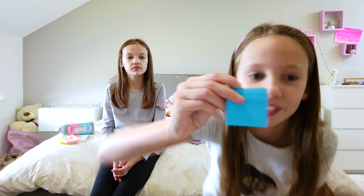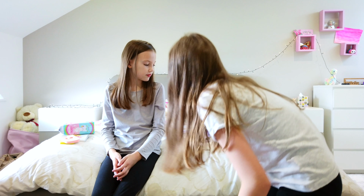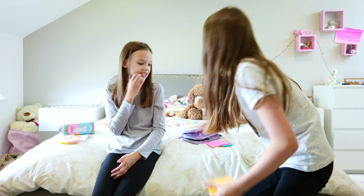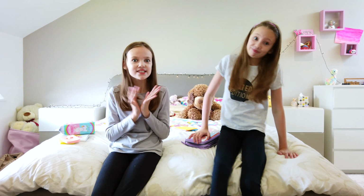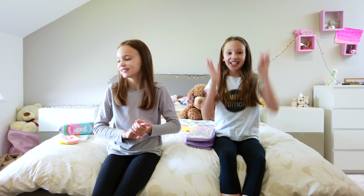They're so cute. And then the green ones, a bit bigger. And then I've got the pink one, which has lines, a bit bigger. And then the orange one, which is huge. And I get a locker this year, which I'm so excited about. I had a locker once and I get one again.